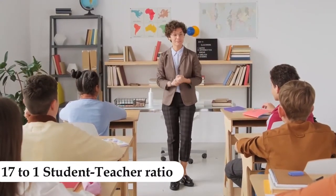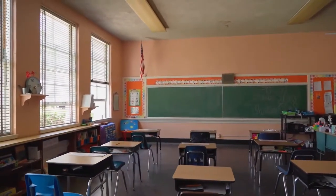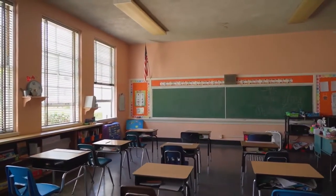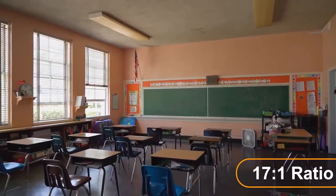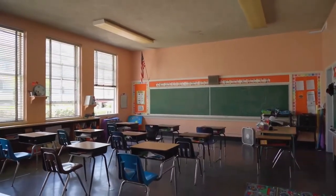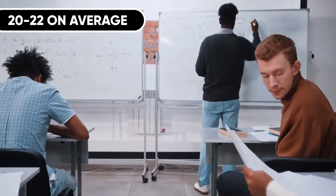Alrighty then. So 17-to-1 is amount of staff per student. So every 1 staff member for 17 students. That may not necessarily be the classroom size. The classroom size in Avon Grove is very similar to those that are around our wonderful fair city of Philadelphia. 17-to-1 ratio, but the class size is somewhere right around 20-22 on average, which is an excellent size.